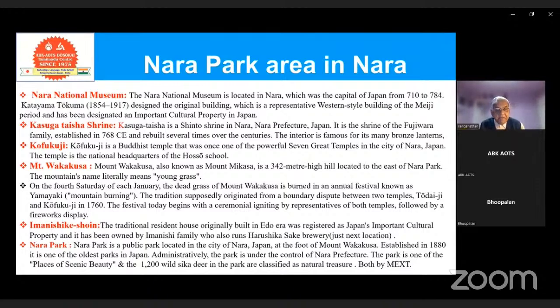On the fourth Saturday every January, the dead grass of Mount Wakakusa is burnt in an annual festival known as Yamayaki, which means mountain burning, and the tradition is supposed to have originated from a boundary dispute between the temples Todaiji and Kofukuji in 1760. The festival today begins with the ceremonial lighting by representatives of both temples, followed by a fireworks display. Of course, in summer and any other periods, whenever there's an opportunity, they have beautiful fireworks displays in Japan.